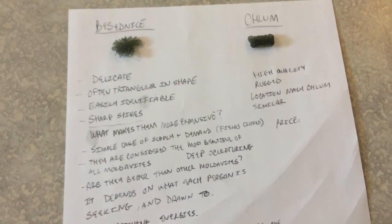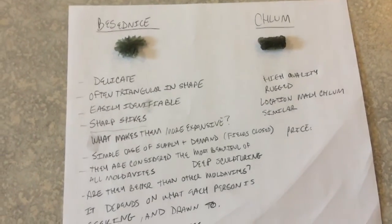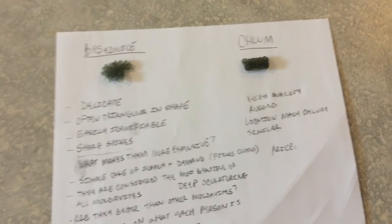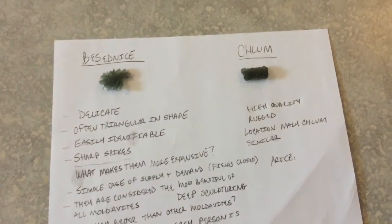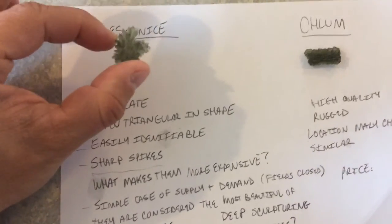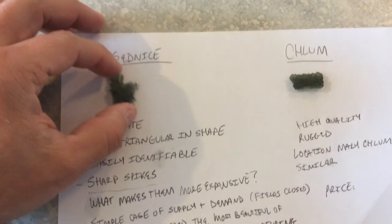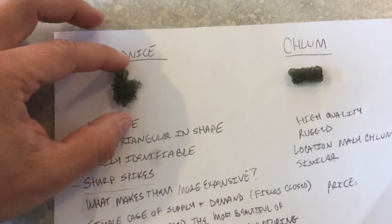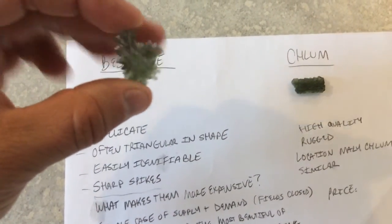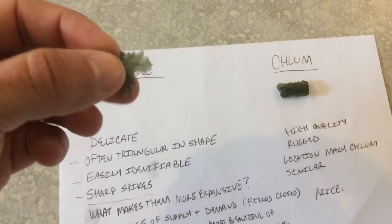Parts of Europe. But when we dive deeper into understanding the different characteristics and energetic frequencies of each type of Moldavite, they are very unique and different. Now, Besednice on my left is considered a very delicate piece of Moldavite. When you hold it in your hand or look at it, you can tell right off the bat that most of these pieces are often triangular in shape, and they're easily identifiable since they have sharp spikes. It's like holding a snowflake in your hand.